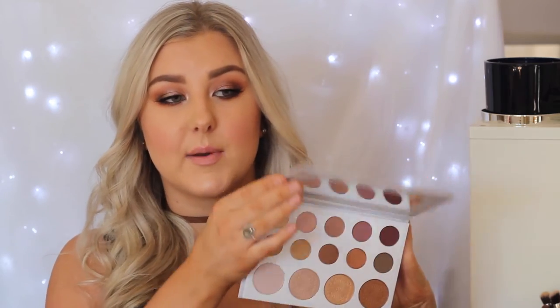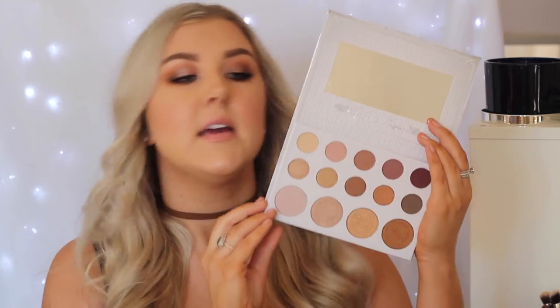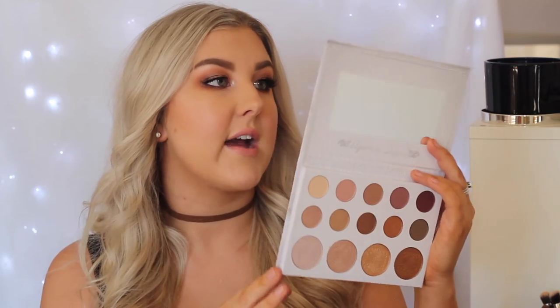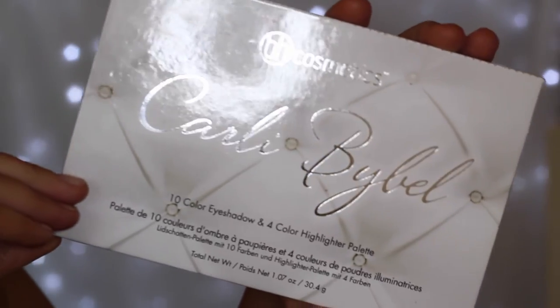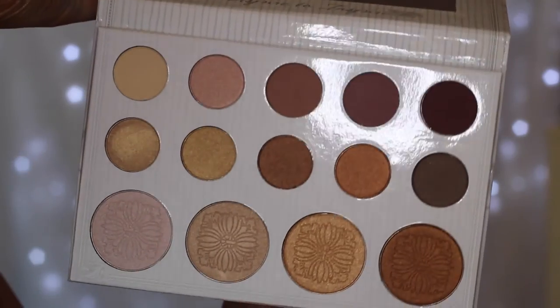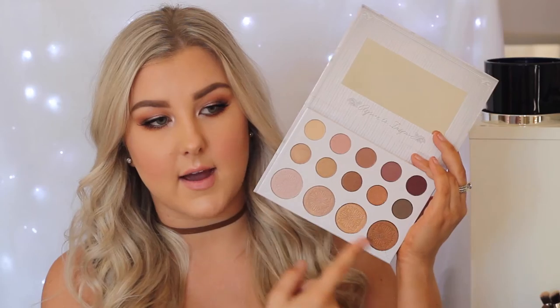And then to stick with the YouTuber collaboration theme, I got the Carli Bybel palette, which looks like this. This one's been out for quite a while, but I thought I'd get it as well. So this one has 10 eyeshadow colours and 4 highlighter colours. So the small ones are obviously the eyeshadows and these larger ones are the highlighter shades.